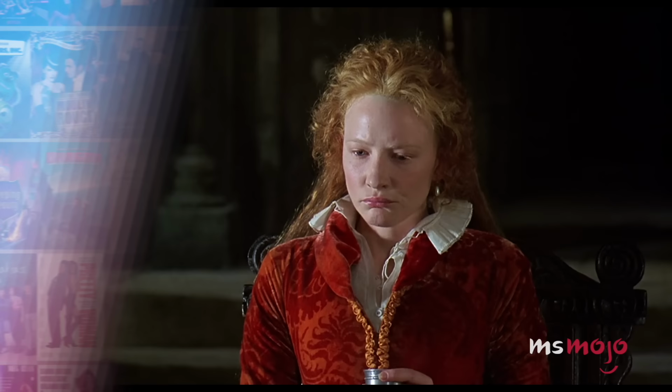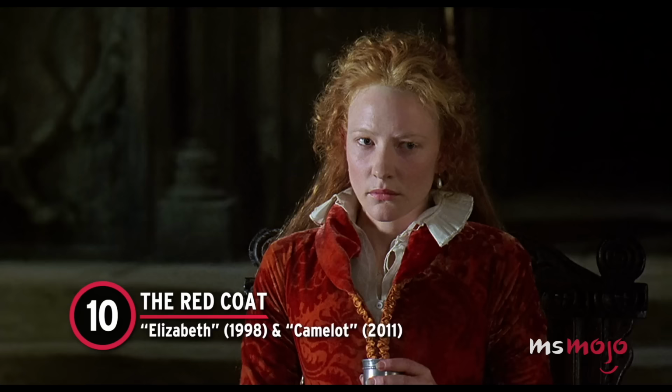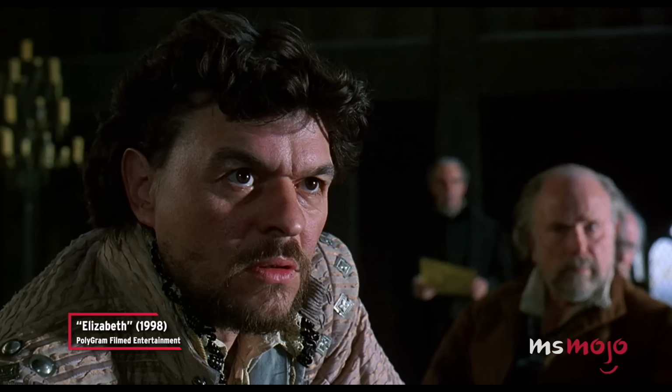Number 10, the red coat. Elizabeth and Camelot. There's something about the British in red coats. Are you all in agreement? I say there's never been a better time or occasion.